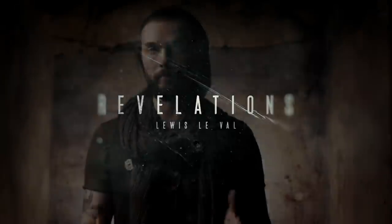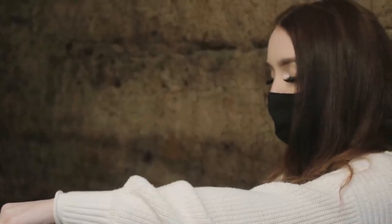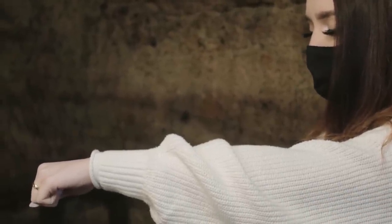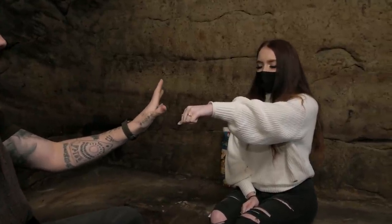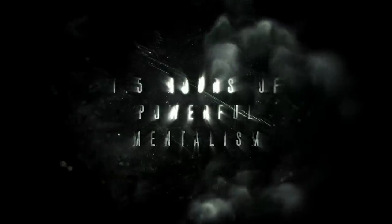But what Revelations deals with specifically is how you reveal the information that you have peeked as a mentalist. So you've peeked some information through whatever method it is that you like to peek the information. How do you then reveal it? Which is a really interesting project, right? Because you don't normally see people talking about that. Normally, you buy a peek device, and it's like, well, this is how the peek device works. This is the theory behind the peek device.